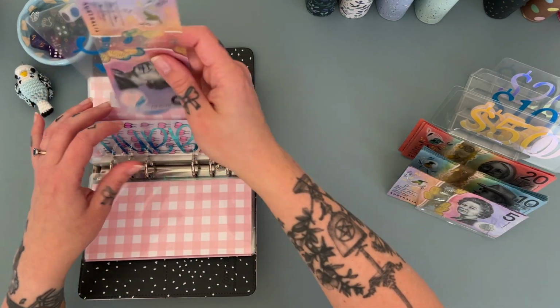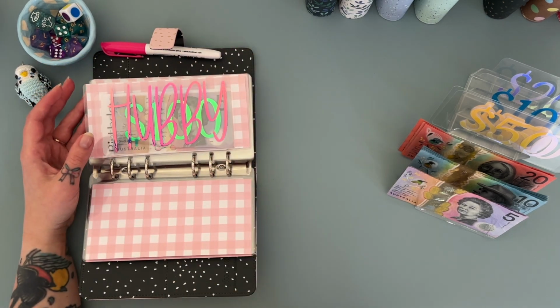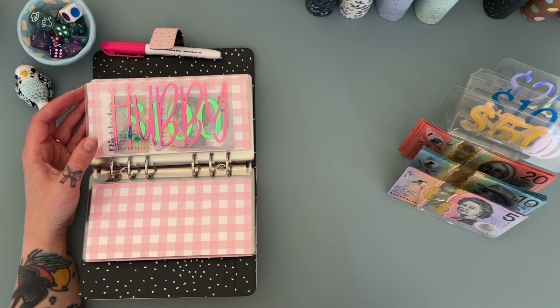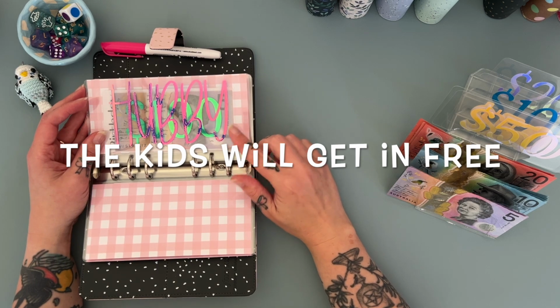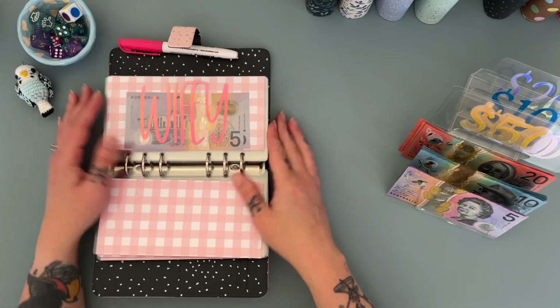105. This is mostly because for his birthday he would like to do a zoo day. And so admission to the zoo for the two of us will be about $100. So I just wanted to make sure I had money aside for that. I didn't want to pull that all out of school holidays or family fun because we're doing it specifically for his birthday.